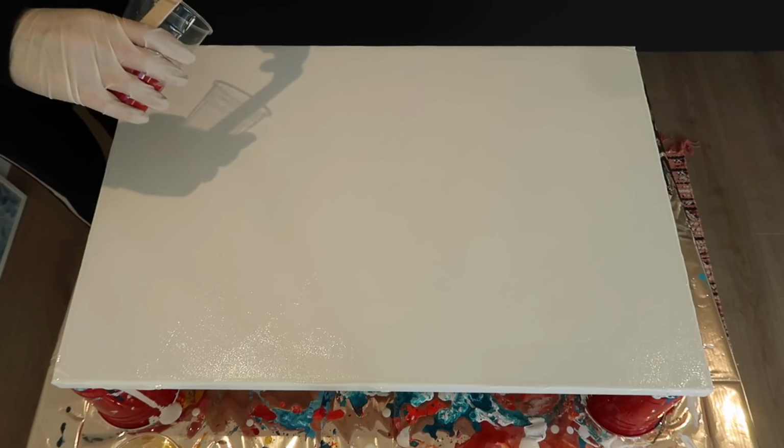All right, it is time for the fun part. We're gonna mix the colors together. I just need to figure out my sequence. I think I might start with the red, which needs more water. It's way too thick, hold on.